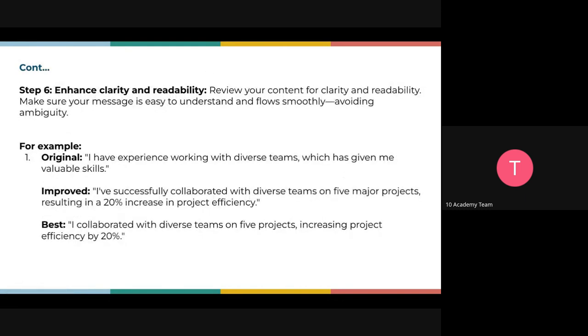Step number six, enhance clarity and readability. You should be reviewing your content to ensure that it's clear and readable, easy to understand, and flows smoothly. For instance, someone who says, I have experience working with a diverse team, which has given me valuable skills. This is very generic, actually.